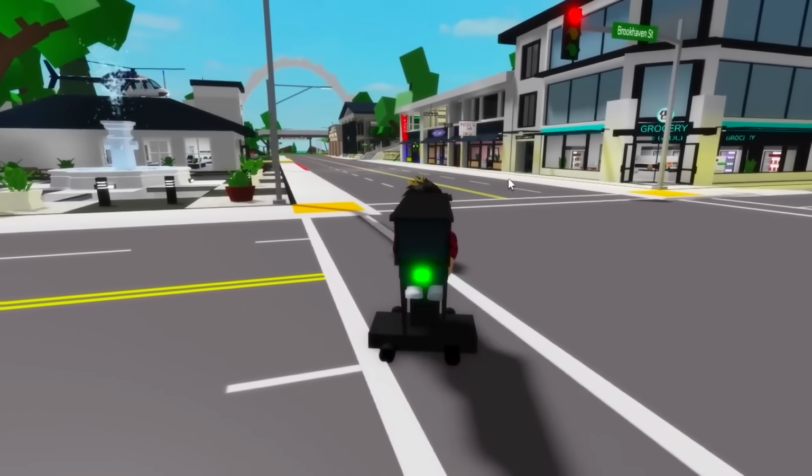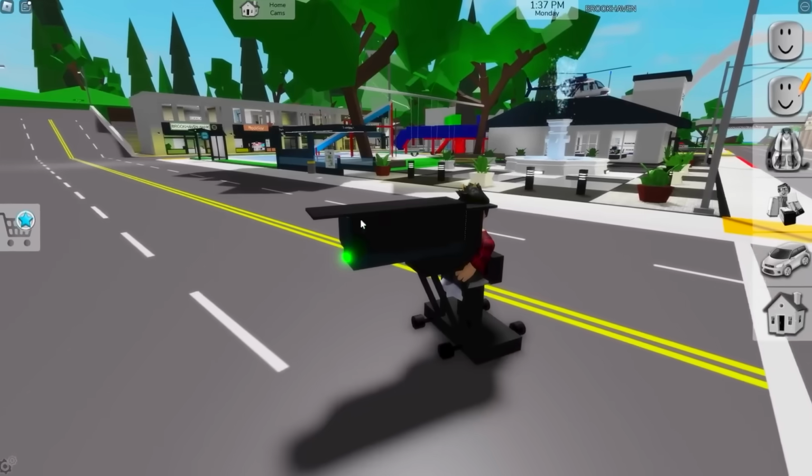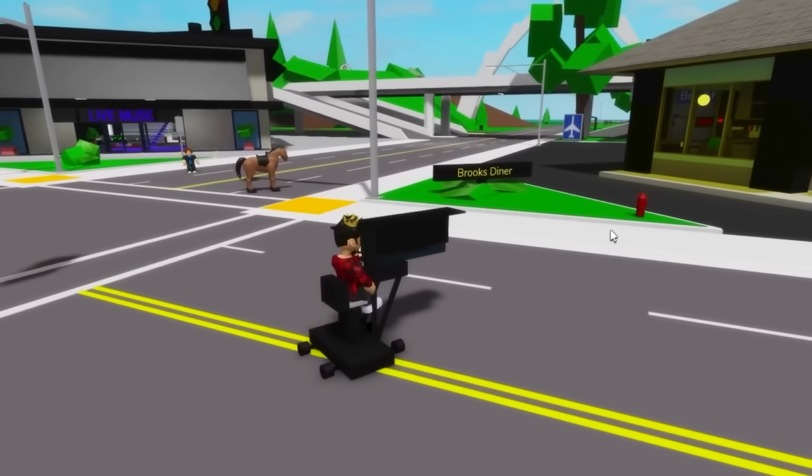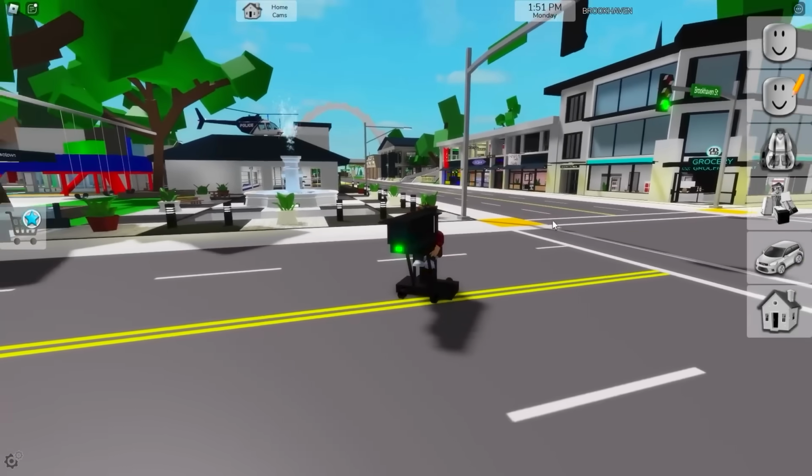It really feels like a new Brookhaven car even though it's not a car at all. Let's call it a recording vehicle. The biggest problem is that it can only go from left to right. There's not much movement here. You're never able to go forwards, which sadly makes sense.